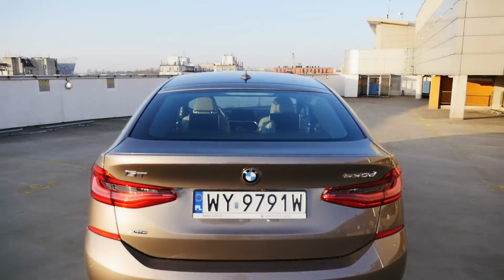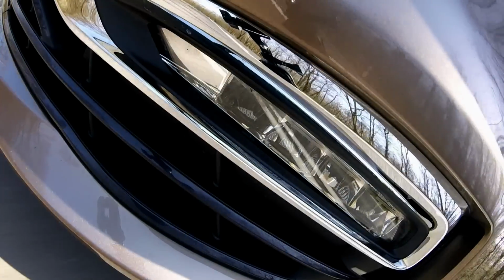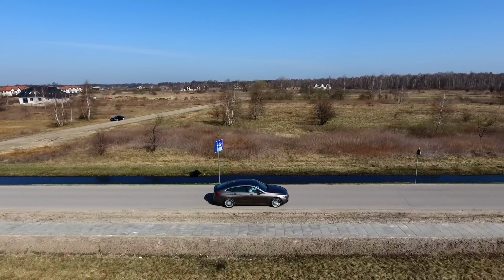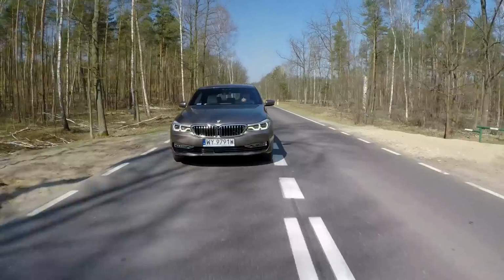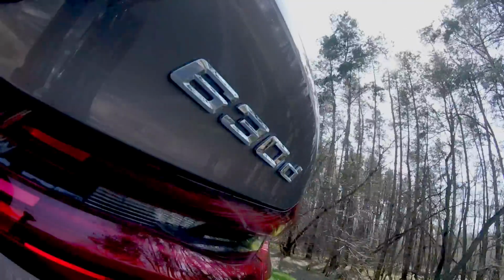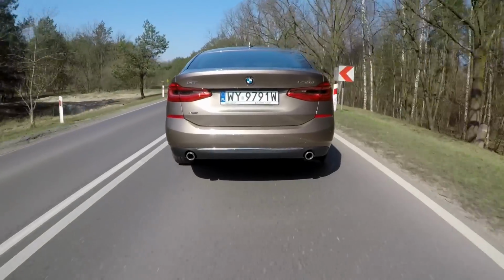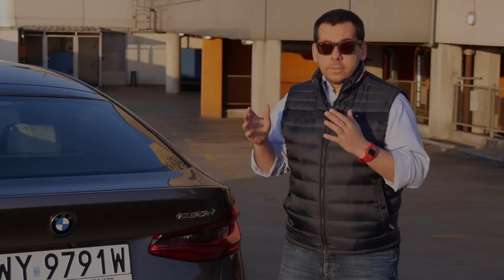BMW 6 Series Gran Turismo prices start at around €62,000 for a rear-wheel drive 2-liter petrol engine, good for a hotel limousine. A 340 horsepower petrol or a 320 horsepower diesel seems excessive in this car, so a 265 horsepower diesel is a wise choice, but get ready to spend some money. This luxury line 630D X-Drive with options costs around... Better sit down. 115 grand. This is not a price you can justify easily, but look at it this way.